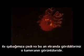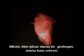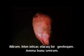Dr. Edith Widder, she's now at the Ocean Research and Conservation Association, was able to come up with a camera that could capture some of these incredible animals, and that's what you're seeing here on the screen. That's all bioluminescence, like I said, just like fireflies. There's a flying turkey, an underwater turkey. I'm a geologist by training, but I love that.